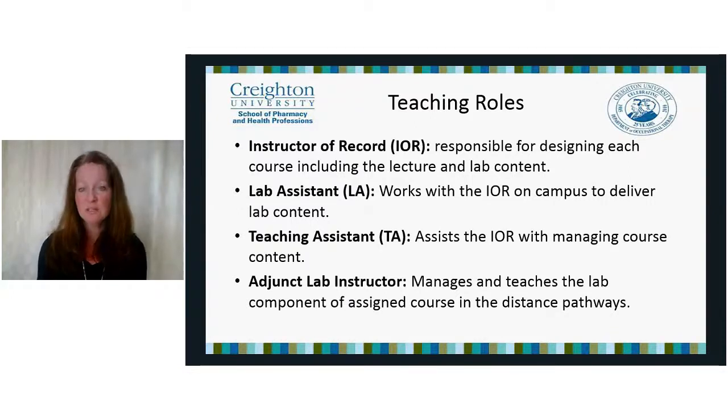We also have teaching assistants that we use. The instructor of record works with a teaching assistant to maybe help with grading or to help manage other course content. We have teaching assistants that live in Omaha, or our teaching assistants can be at a distance as well, since a lot of our grading and teaching occurs online through a learning management system now. And then we have the adjunct lab instructor. That is hopefully you. They help teach and manage the lab portion of the course at the different pathways.